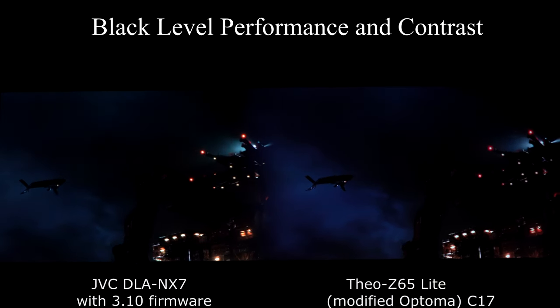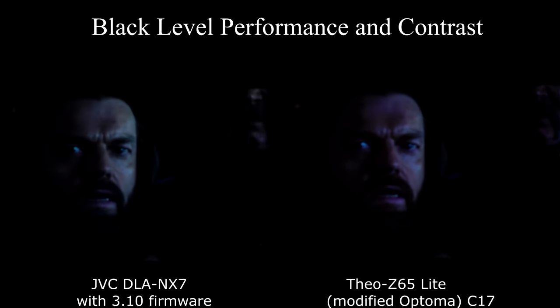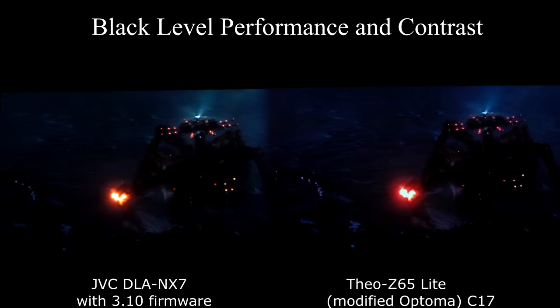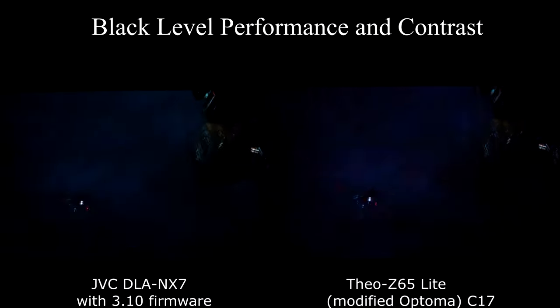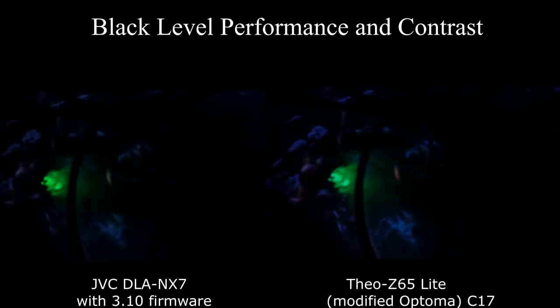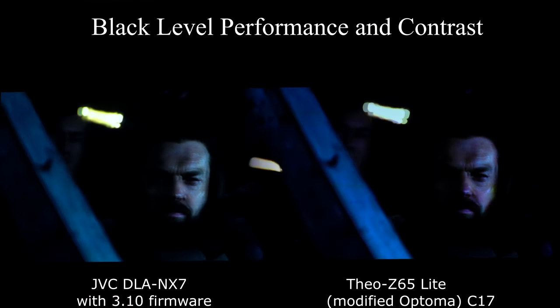Okay, so this is another scene from Mortal Engines. It's at night, and we're looking at the way each of these projectors is processing this image. There are some bright highlights there, and then they're going to release the resurrected man, and he's going to be coming out through this darkness in the ocean. So, a fairly low-level scene there. And then the light. Seeing any significant differences there?